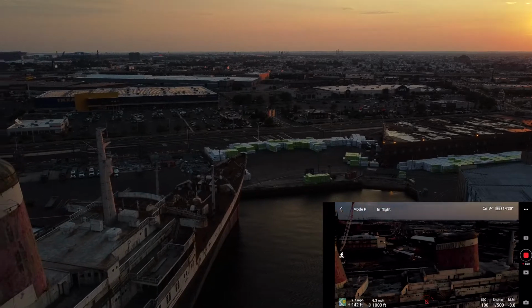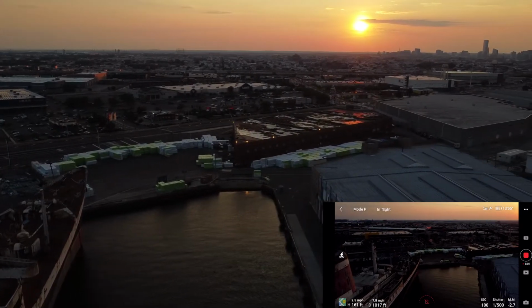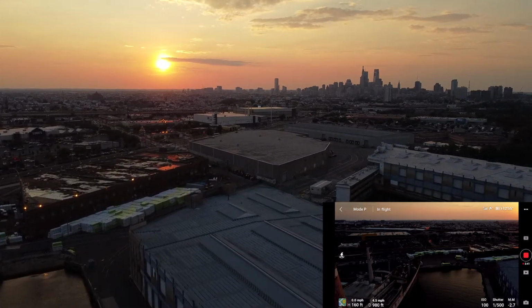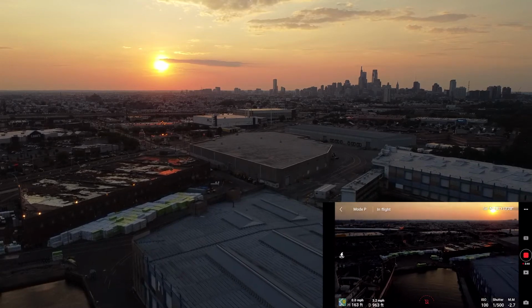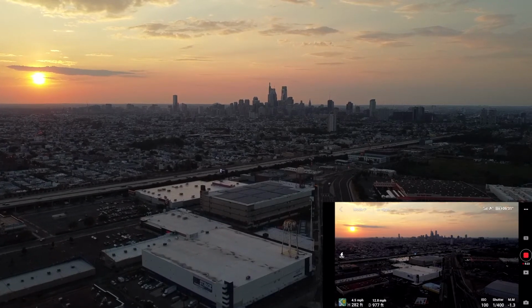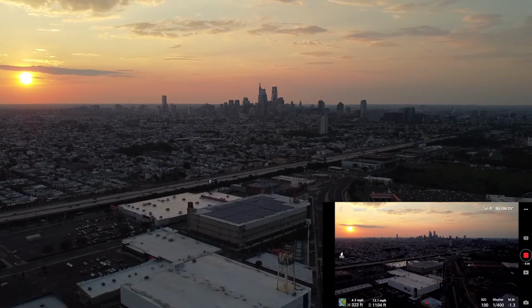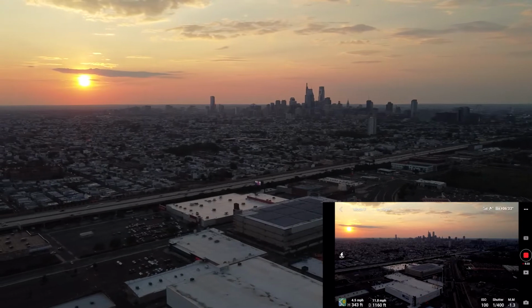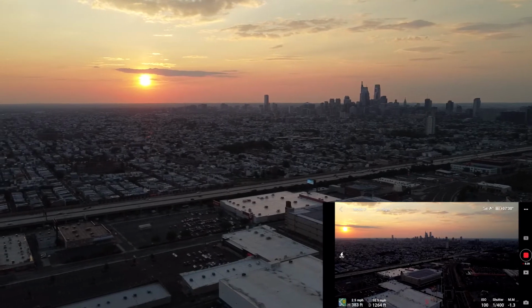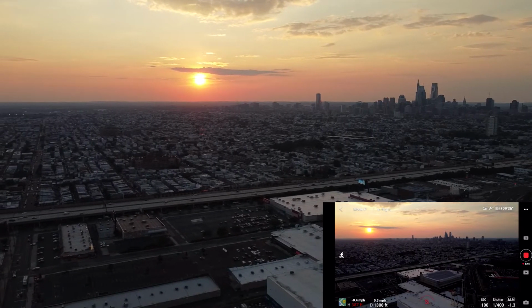I think that should be good. Hope you guys enjoy this and like the ship. Look at that beautiful sunset. You can see the highway right there in the middle, I-95. It will either take you to Canada or take you to Florida. Choose a direction. Maximum flight altitude reached. Yep, I am almost 400 feet up. That's my max.